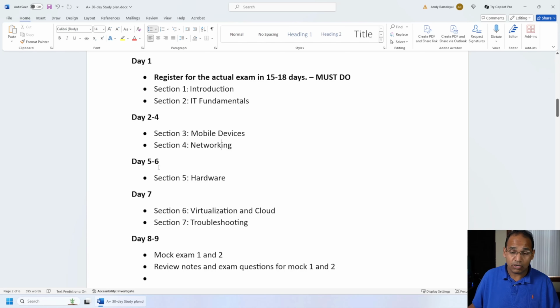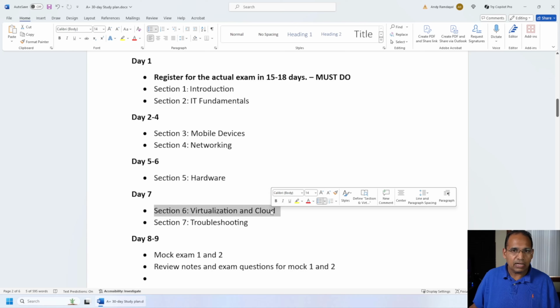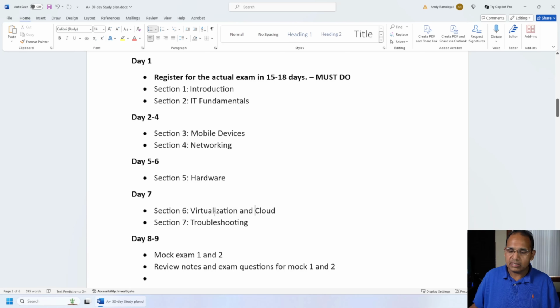Day 5 and 6, hardware is big. Core 2 has a ton of hardware questions. So this is going to be big. This is going to take you 2 days to finish. Section 5, hardware. Day 7, virtualization and cloud is pretty quick. You just got to know some virtualization concepts.